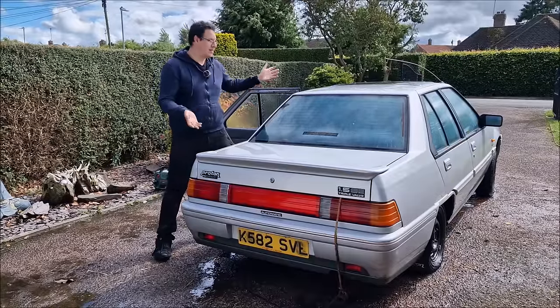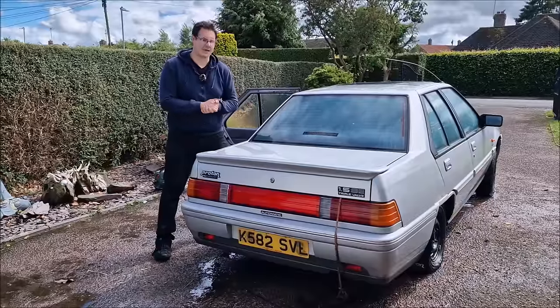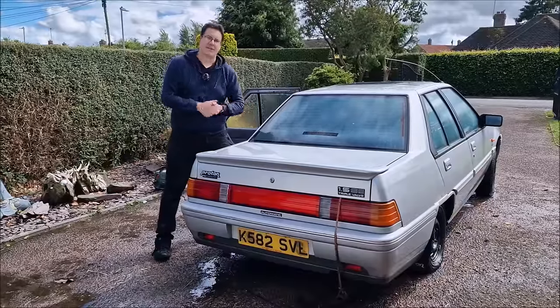There'll be plenty more on this Proton, including us cleaning the interior and stripping it out for parts.